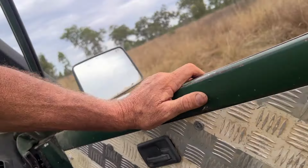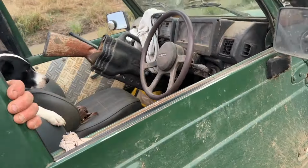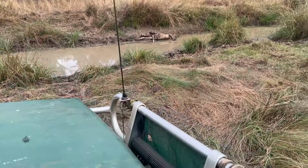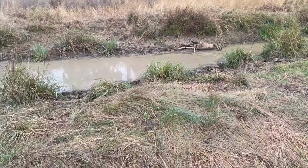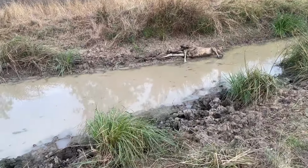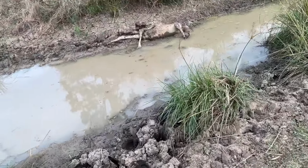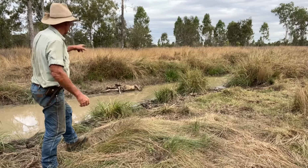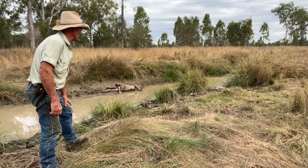I see something there. I'll just turn around and have a closer look. I see something there that's pretty interesting. If it is what I think it is. Sit. That there is classic dingo kill, right?